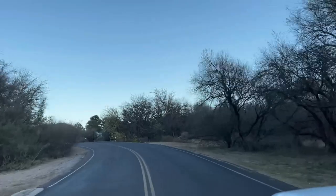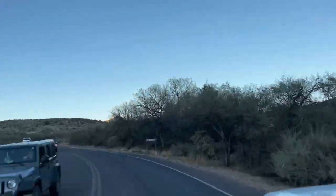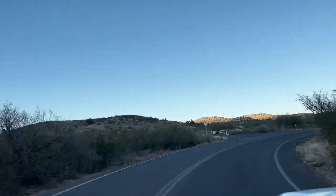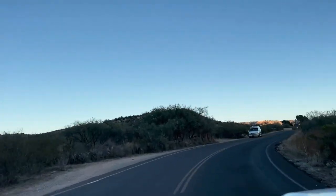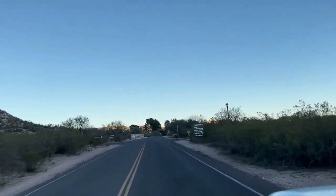How did Dead Horse Ranch State Park get its name? Well, the story of the park's name begins with the Irie family who came to Arizona from Minnesota looking for a ranch to buy in the late 1940s.